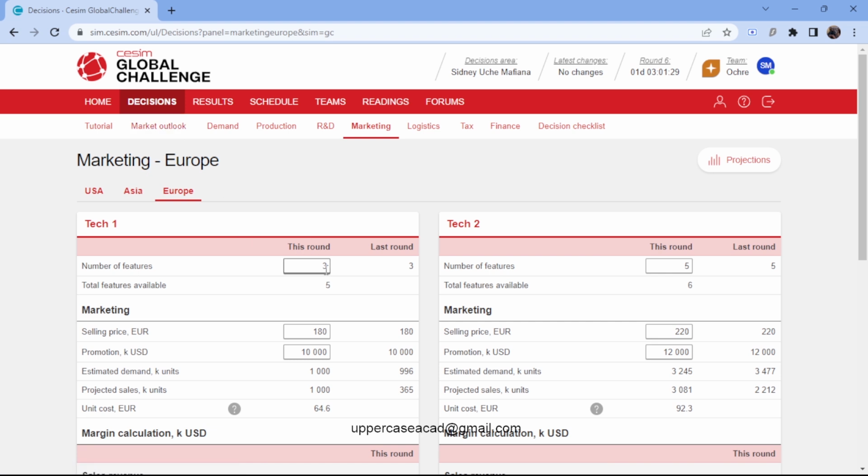For the European market, we'll tailor our marketing strategies for Tech 1 and Tech 2. So for Tech 1, we'll maintain its current 5 features. So Tech 1 will have 5 features and the selling price stays at 180. Then the promotion budget will be 13,000.